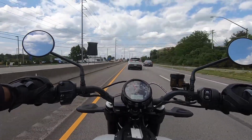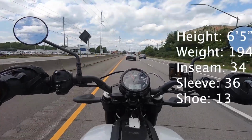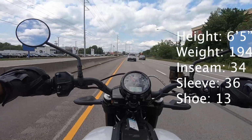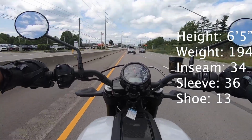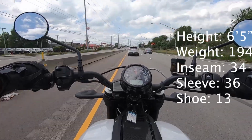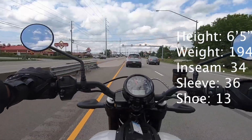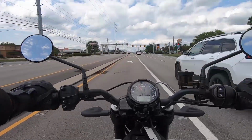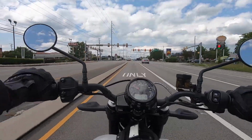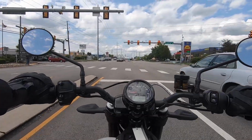I'll start with my dimensions. I am 6'5", 194 pounds. Yes, I did lose 4 pounds since my last video, and I am pretty proud of myself. Anyways, I have an inseam of 34. I wear 34 in jeans. For my arms, I wear a sleeve size 36, and for my shoes, I wear a size 13. So hopefully that gives you enough information to compare yourself to my size.